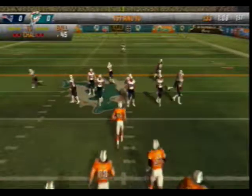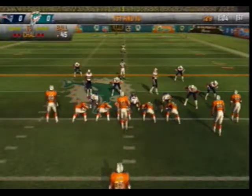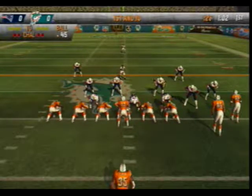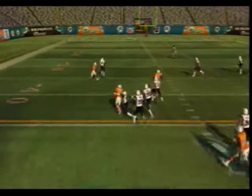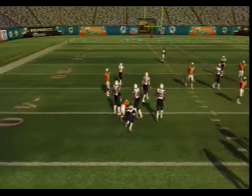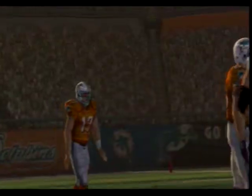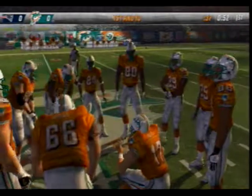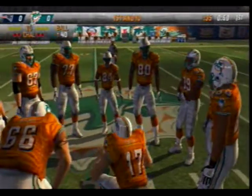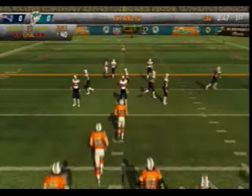First and 10. Ball on the 45-yard line. Receives the handoff. Richard comes up to make the play at the 40-yard line. They blitz and it backfires. Yeah, that's a chance you take. You're hoping to get some penetration and hit him in the backfield. But if you miss, there isn't a lot of help at the next level to keep him from picking up the first down. Ball on the 40-yard line.